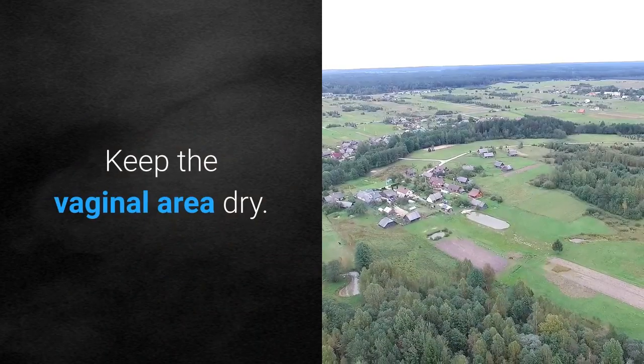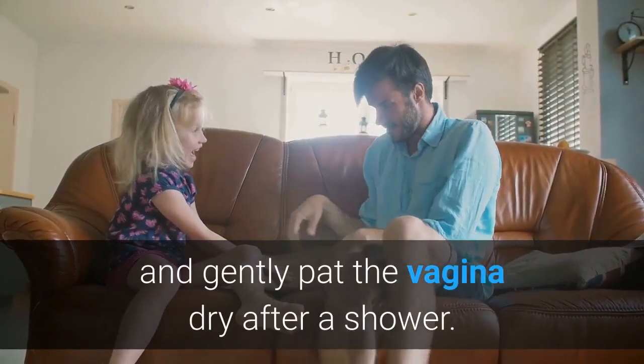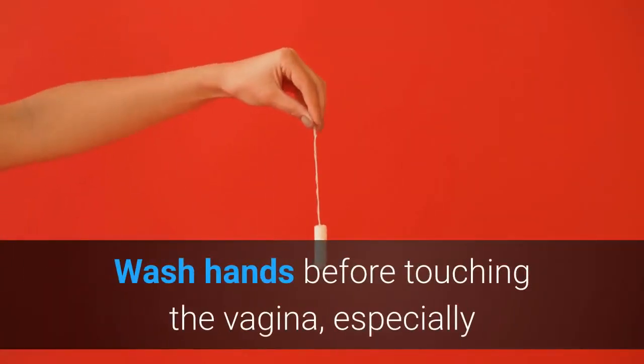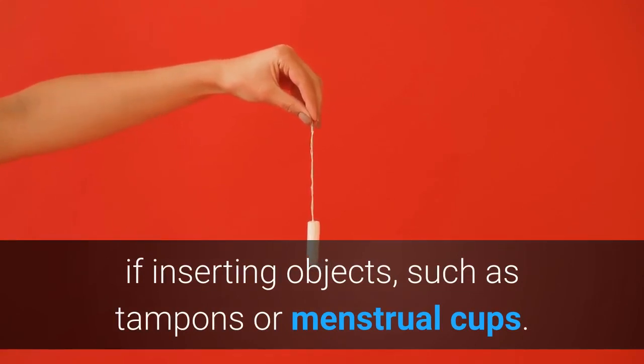Keep the vaginal area dry. Avoid sitting in wet swimwear or underwear, and gently pat the vagina dry after a shower. Wash hands before touching the vagina, especially if inserting objects, such as tampons or menstrual cups.